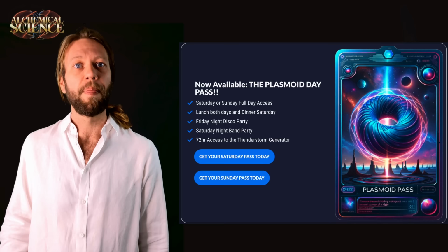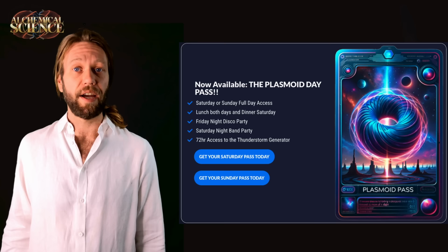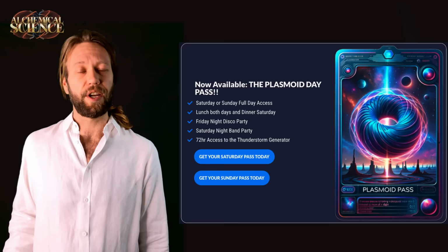So there's also a new plasmoid day pass, in which you can just book a ticket to come and see the speakers on stage and the Thunderstorm Generator in person just one day over the weekend. And most of us who are speaking about the tech will be on the main stage on the Saturday, but we'll also be hanging out in the Thunderstorm Generator room for discussion on Sunday. So you can book for either one of those with the plasmoid pass. Just check out the schedule of speakers to see what day you'd like to book.